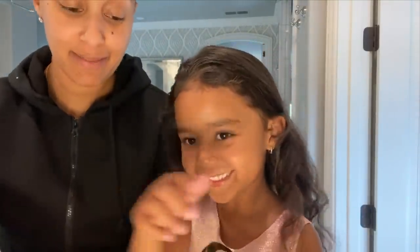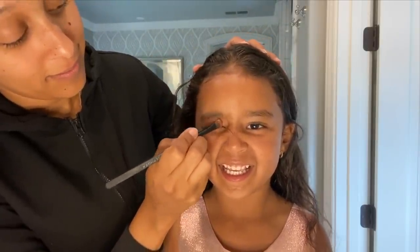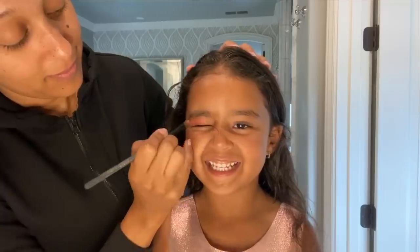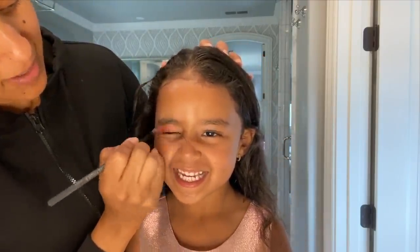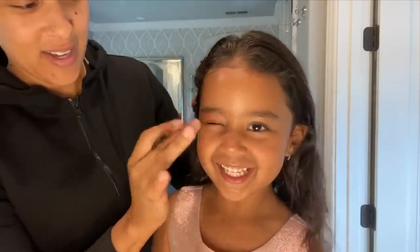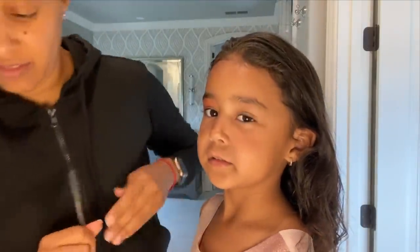Which eyeshadow do you want? Pink. I knew it. Close one eye. You gotta see the pink. Look at that. I see the pink. Ooh, you see the pink. Okay, let's see. Oh! I turned it over. Oh, I think I put too much on. Oh, actually, you did put too much on it. Perfect. It is? Yeah. You're so sweet.